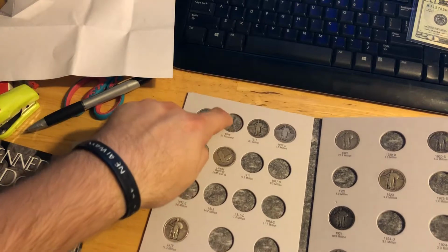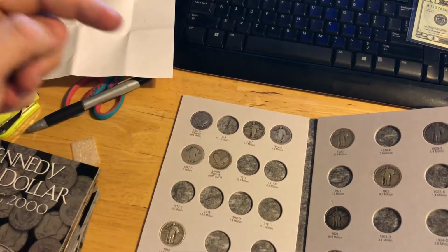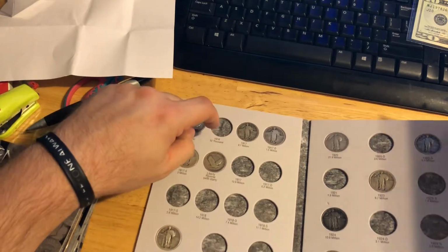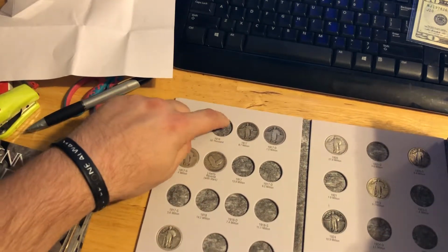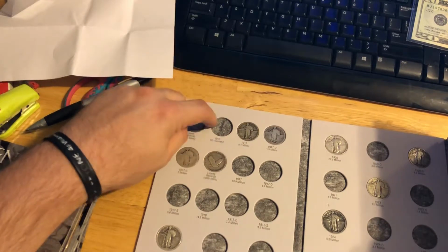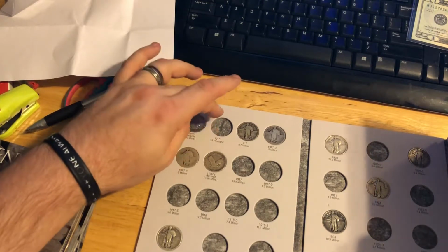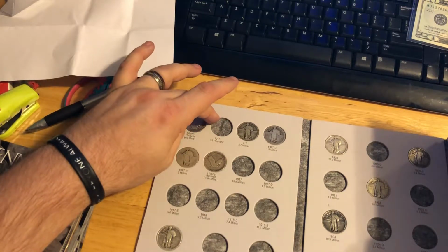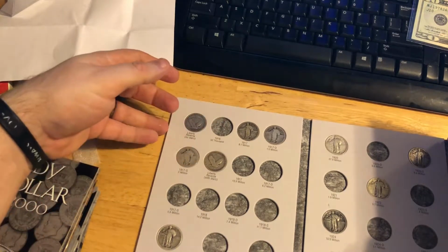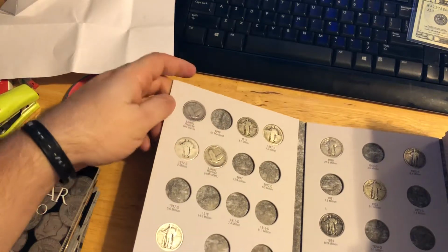This one here, like the 1916D Mercury Dime, this one here is even more expensive. I have yet to see a 1916 for less than about $900. And that's in graded good condition, so like a G4, G8 maybe. I've yet to see it for lower than that. And I've only seen 1 or 2 that were raw.